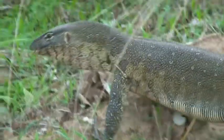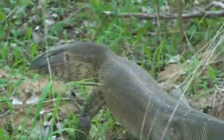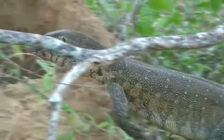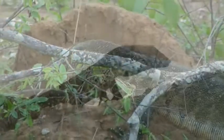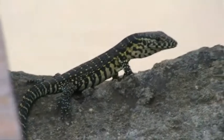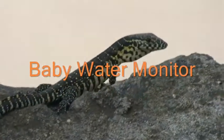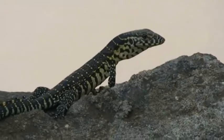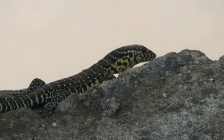They use their tongues like a snake to sense things. Very prehistoric looking. So sweet. Newborns, I'd say. See their little tongue coming out and they fluff themselves up to look bigger than they are.